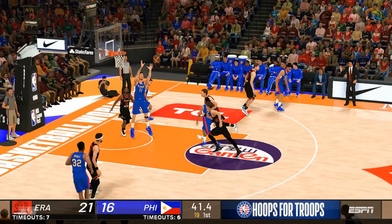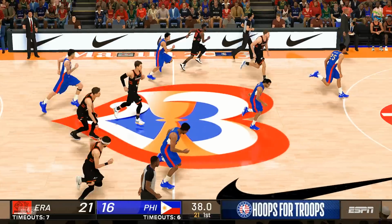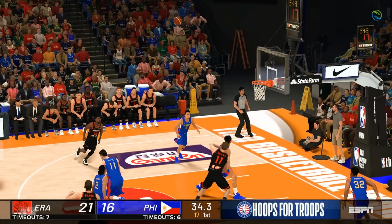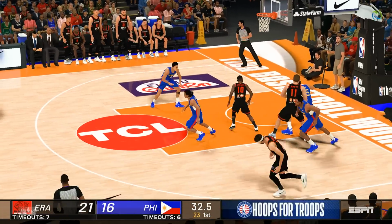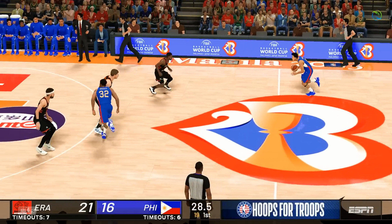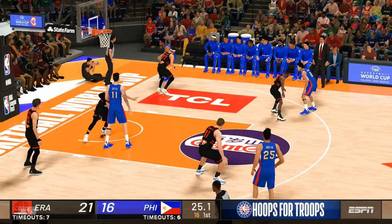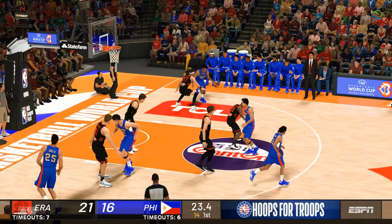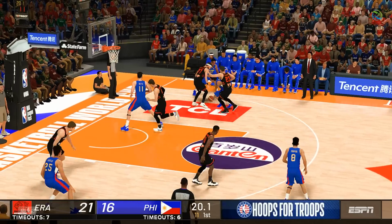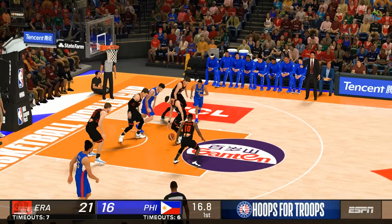And he lobs it up towards the rim. Doesn't go for him. And he saw the play develop, but the pass just wasn't there. It was a really good thought, for sure. But the lob has got to be better than that. There's 25 seconds left to play in the first quarter. Baseline jumper. That one doesn't go.